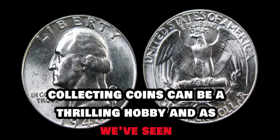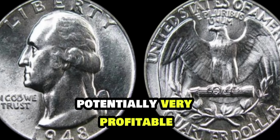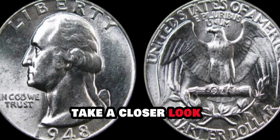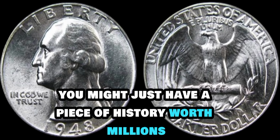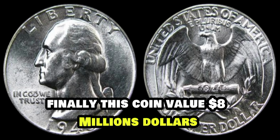Collecting coins can be a thrilling hobby and, as we've seen, potentially very profitable. So, next time you come across an old quarter, take a closer look. You might just have a piece of history worth millions. Finally, this coin value $8 million.